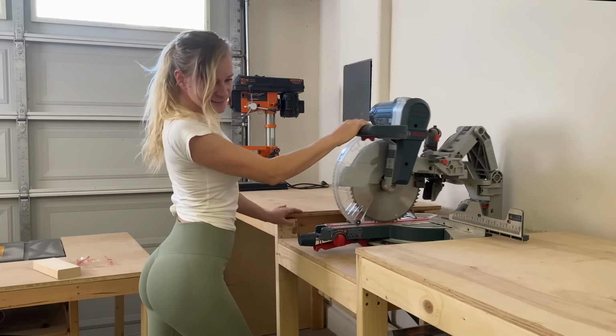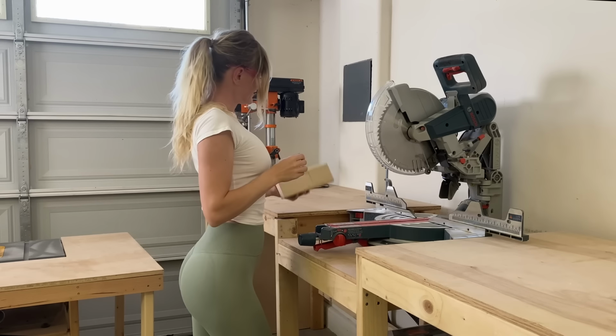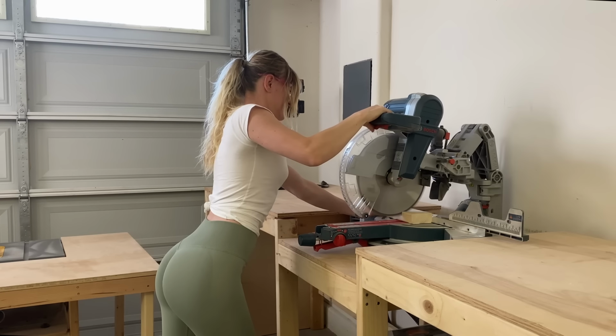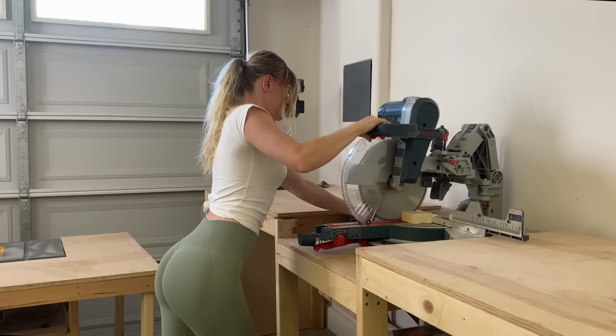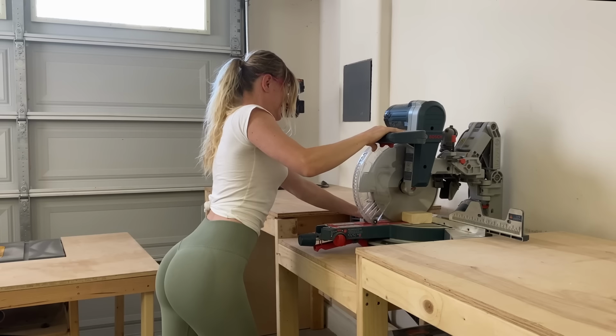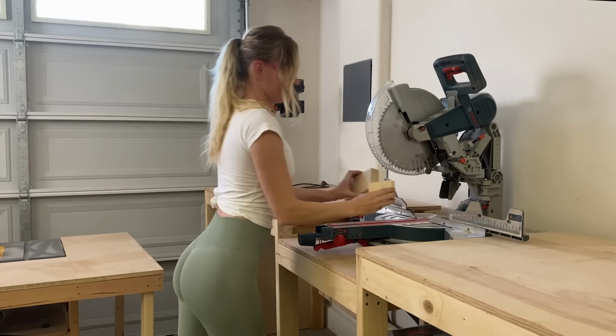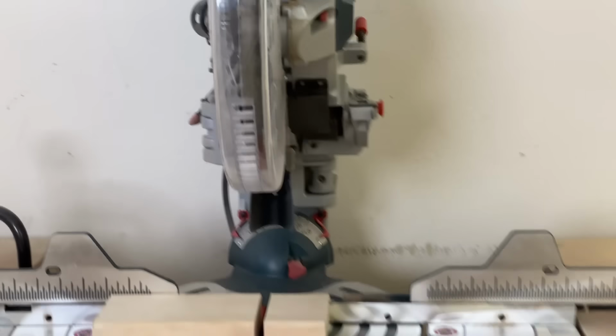For its size, the tool is very compact due to its design and it has an expanded cutting capacity. It cuts wood like butter. The bevel controls are up front and easy to handle.